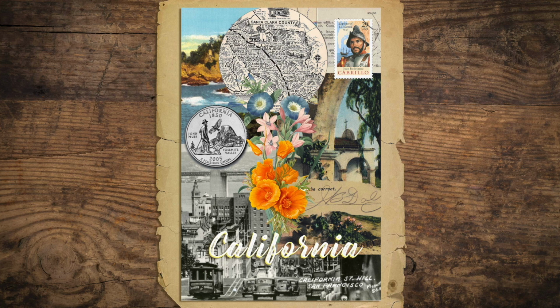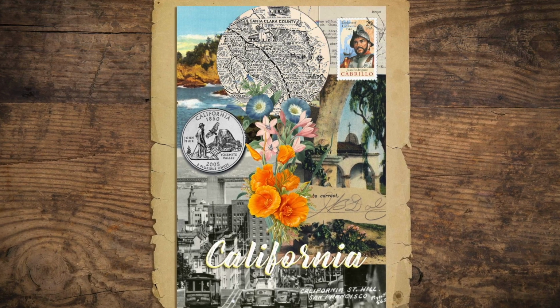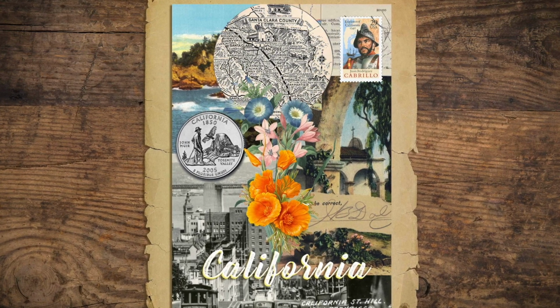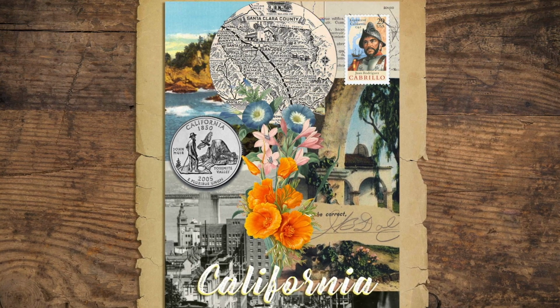So I knew that I wanted to create a collage postcard of California and the different parts of California. So I created this postcard, and it has, of course, the California poppy right in the middle, because that is the state flower. And I wanted to include just little elements of where I'm from now, including San Francisco Bay Area and Santa Clara County, and a bit of the ocean, and also ruins from the mission San Juan Capistrano.